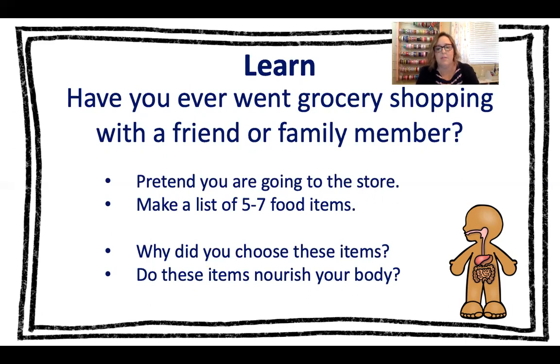And I want you to think about, do these items nourish your body? Okay. Don't spend a lot of time on that. Just for about 30 seconds, think about why you chose those items.